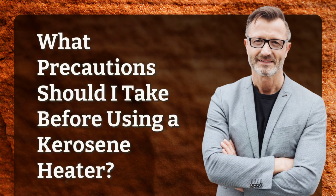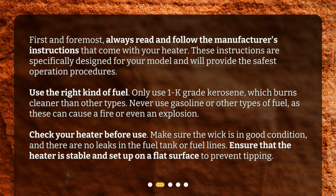What precautions should I take before using a kerosene heater? First and foremost, always read and follow the manufacturer's instructions that come with your heater. These instructions are specifically designed for your model and will provide the safest operation procedures. Use the right kind of fuel. Only use 1K grade kerosene, which burns cleaner than other types. Never use gasoline or other types of fuel, as these can cause a fire or even an explosion.